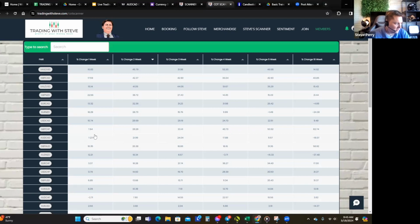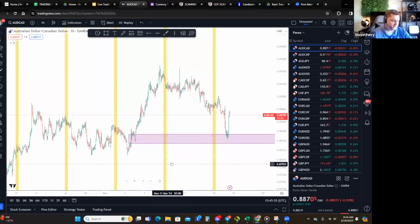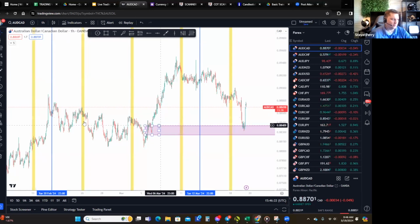So let's look at the Aussie CAD over the last 2 to 3 weeks, and let's see where the banks added their long positions. Now that we have a fundamental story written in our head here, let's go look at this. So where did they add long positions? Well, right here is where the last COT data came out, and this goes all the way to about 3 weeks ago. So this would be 1, 2, 3, would put us approximately right here. So this is where they really added long positions.